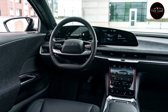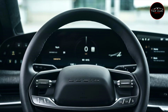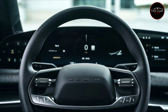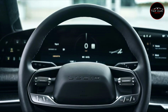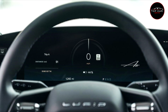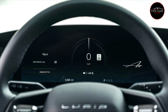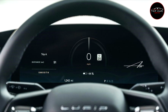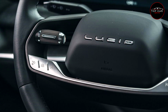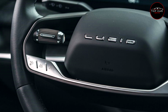LUCID Design SVP Derek Jenkins has described the Air as not a shouty car, shouty being a British term that means calling attention to yourself. The Air is indeed quiet on the outside, though its low height, smooth lines, and ultra-slim lamps keep one's attention once it does get noticed. Inside, our Air Pure had the Mojave Pure Luxe interior. Its most striking feature is the gray tweed fabric used on the dash and elsewhere. It's an unusual, subtle choice, and it really works.